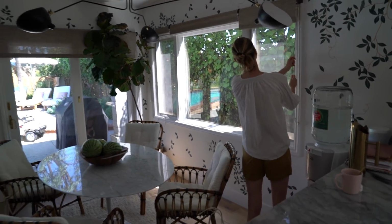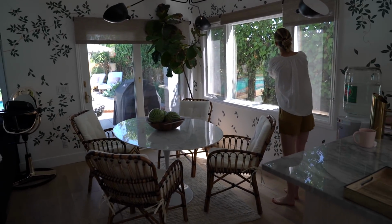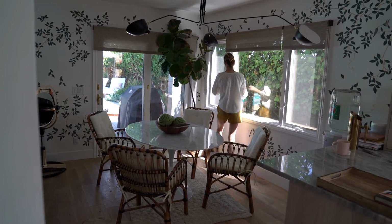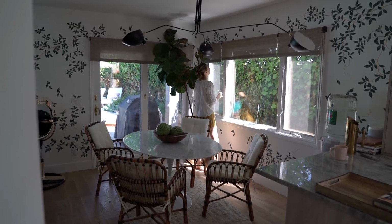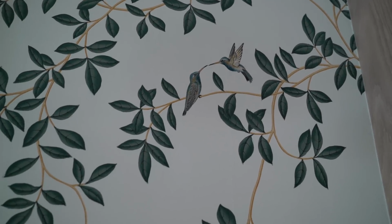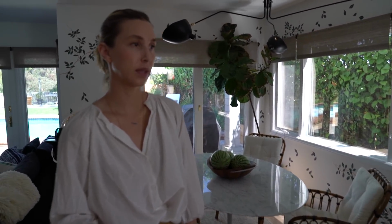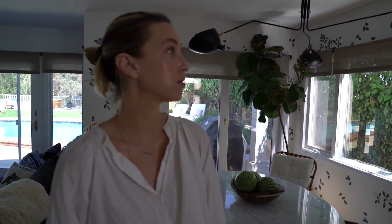We got this custom Gracie wallpaper made for us, and what's special about it is it has all these hand-painted hummingbirds on it. I love hummingbirds just because someone once told me that my dad is on this earth as a hummingbird. So it's special that we have those hand-painted on the walls.